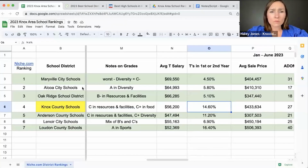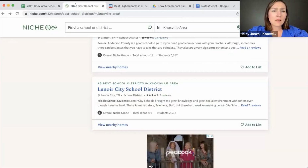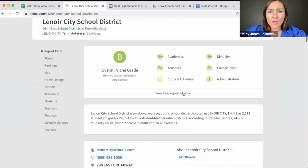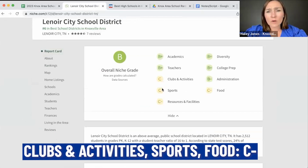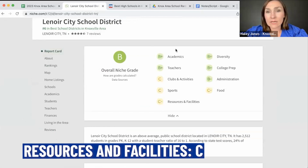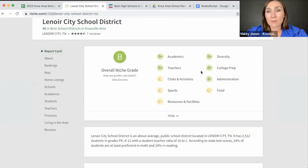#6, Lenore City Schools. My notes here, mix of B's and C's. Let's see if there's anything there according to niche.com that's worth mentioning. Clubs and activities, sports, food, C-. And then resources and facilities. Interestingly, academics, diversity, college prep, administration, all with B's.